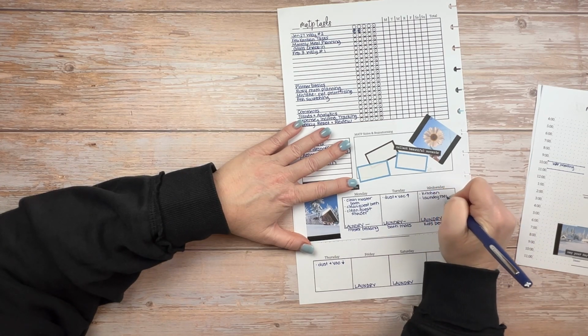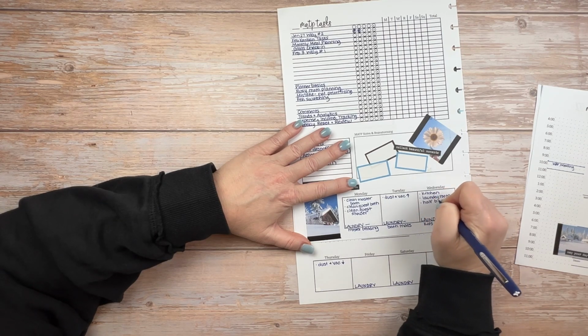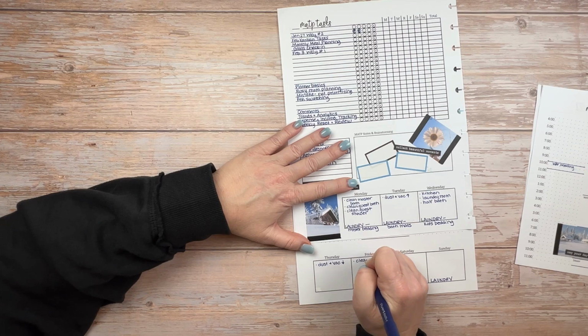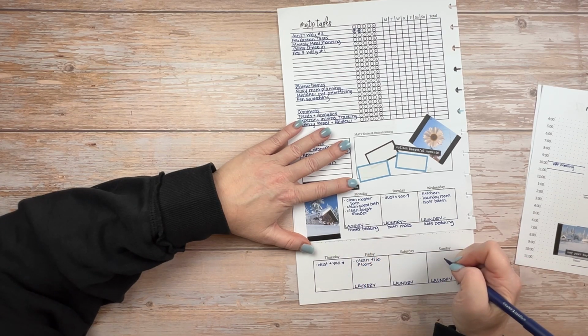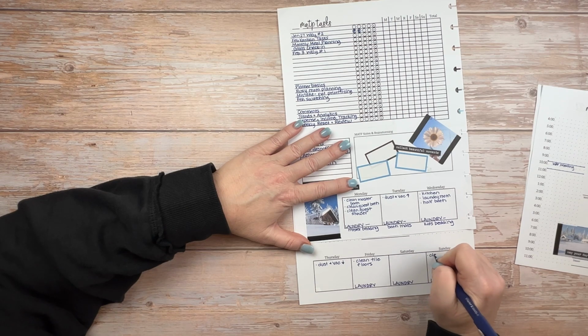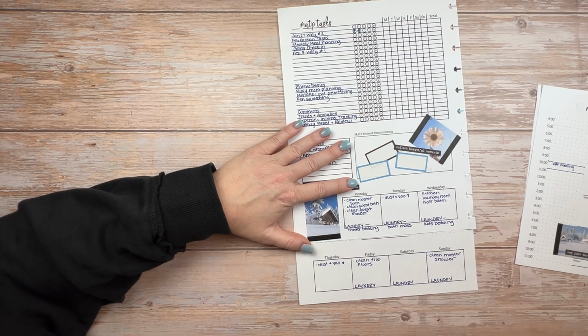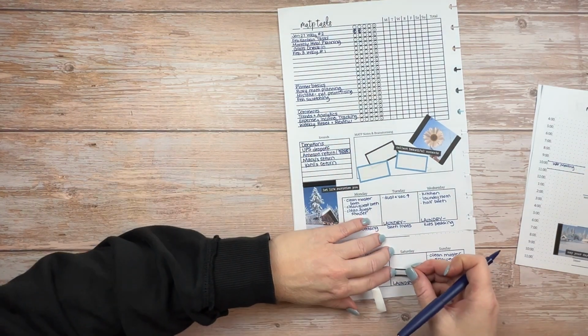And my hope is to have those all done during the week so that on Saturday and Sunday I can spend a little bit of time working on cleaning out the basement. We do want to try to get the basement finished in the next year. So the first step to that is getting the basement cleaned out. And then on Sunday I will clean the master shower.